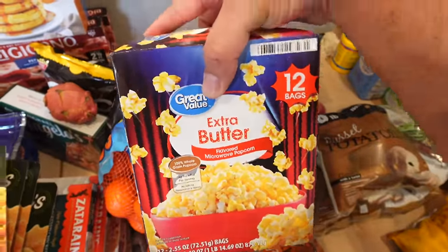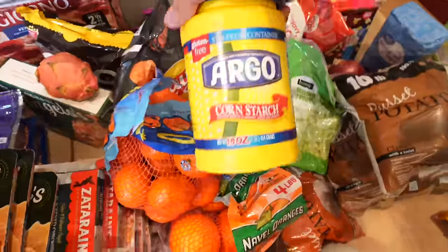Extra butter popcorn. I'm guessing we're gonna have a movie night soon. A thing of sugar. A thing of cornstarch.